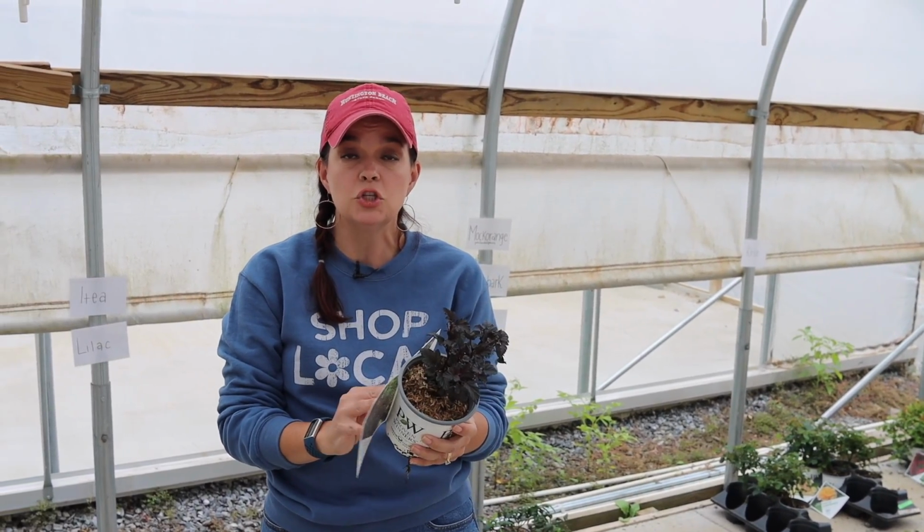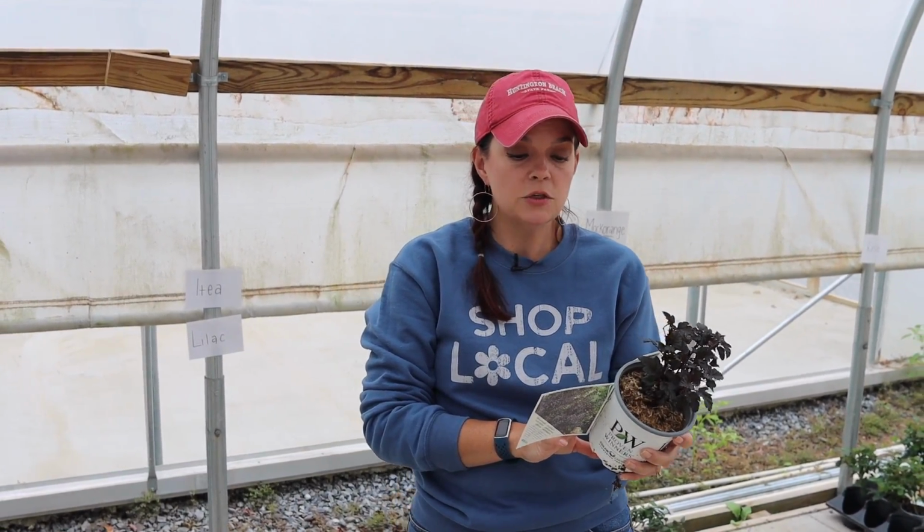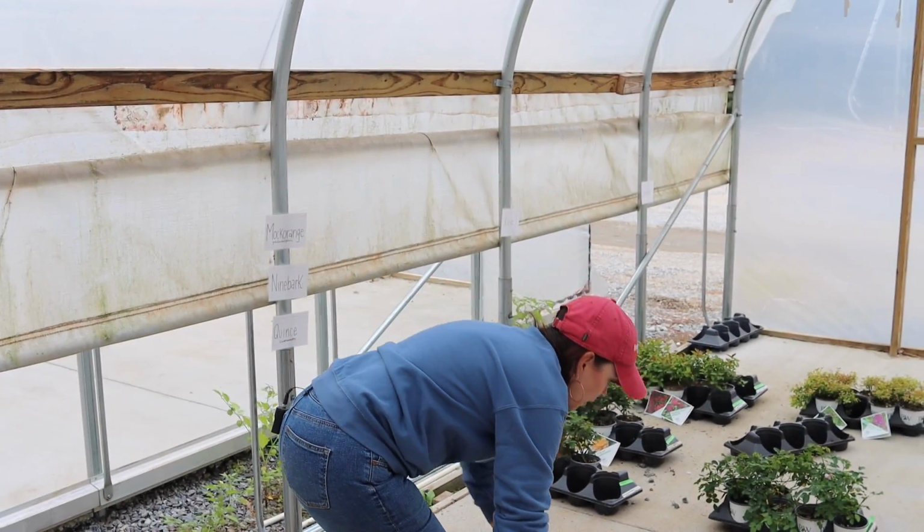It is native, super easy to grow. You really don't need to cut it at all. And this is going to be 5 to 6 feet tall and wide. Obviously, beautiful foliage and nice and compact. So that's a great one.